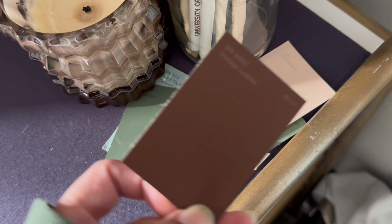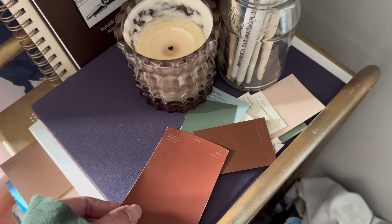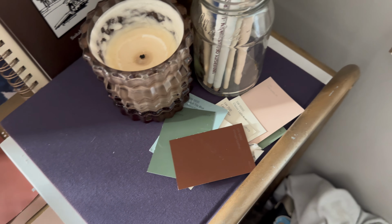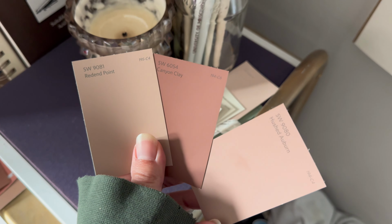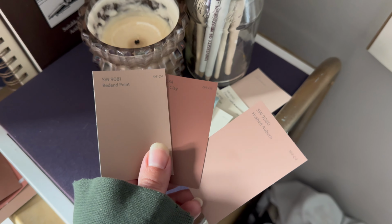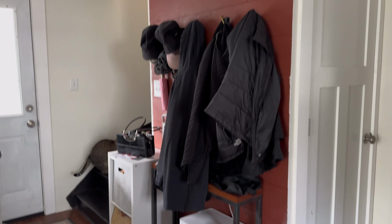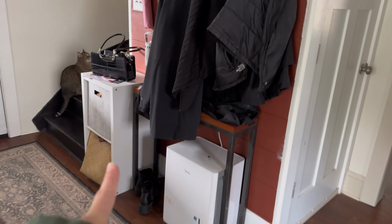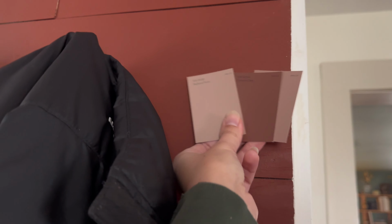And then this one is Vintage Leather. It's more brown, less orange, less red, but I still am going to say no to this one for this space. So we got these three options: Hushed Auburn, Canyon Clay, and Reddened Point. They're all from Sherwin-Williams. So here's the current color of the entryway. This doesn't look very cute either, so I have big plans for this when the time comes. But the first thing we need to figure out is what color do we want it to be?